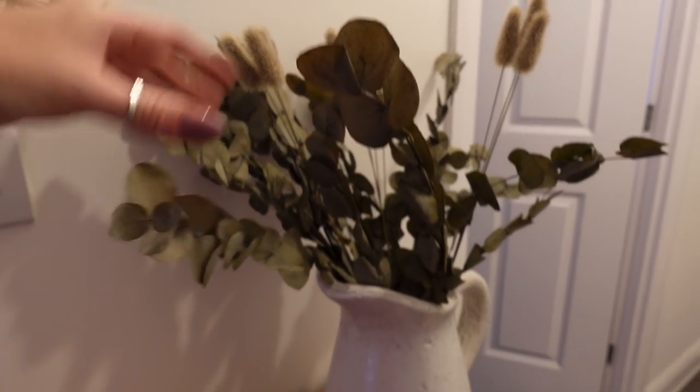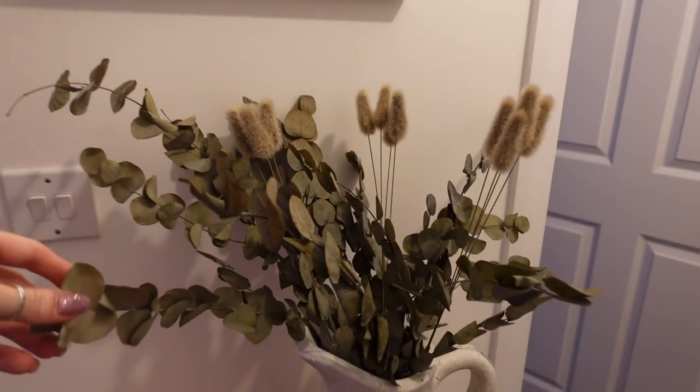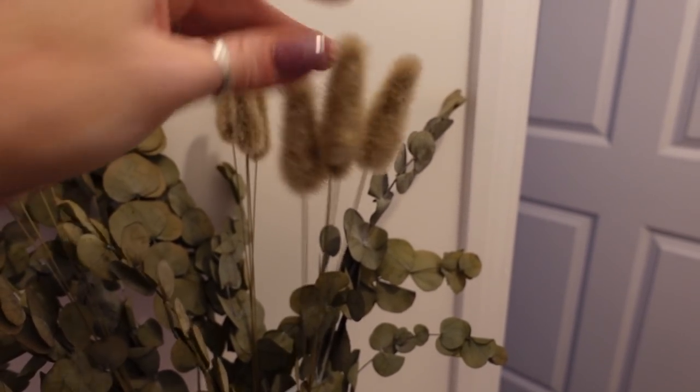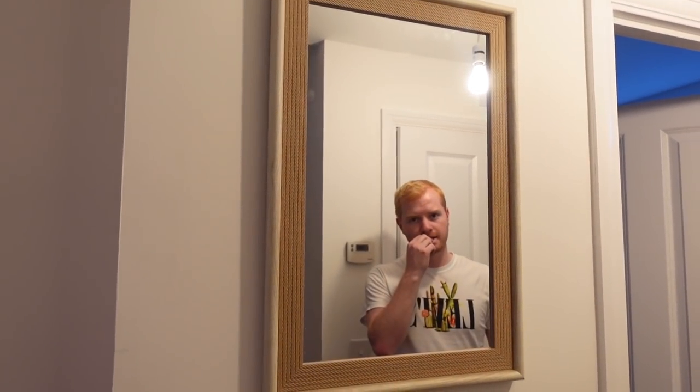And then they were selling in there also this eucalyptus, which is real eucalyptus, just dried out, which looks really nice in there. And then these little bunny tails are fake, but they do look really realistic, I like them. And then this was a mirror that I actually picked up from The Range when I went out there.